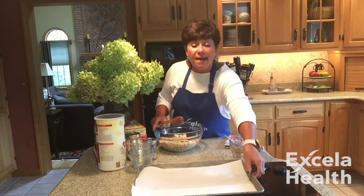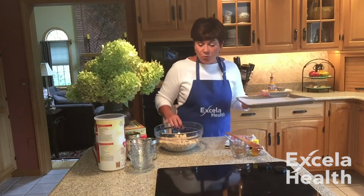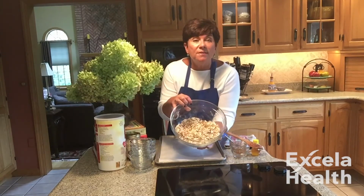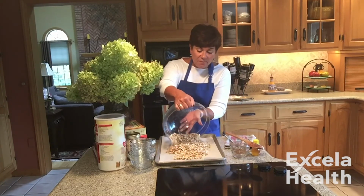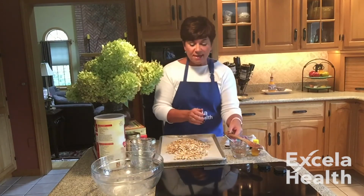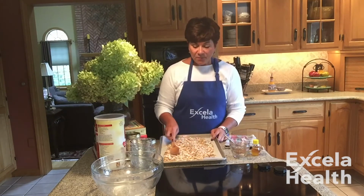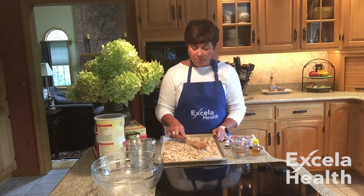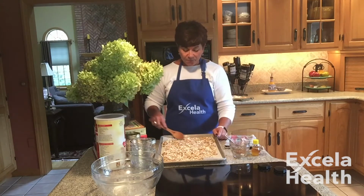Next we're going to take our cookie sheet or sheet pan, and give you a look here, see what that looks like. We're just going to pour this mixture right on the sheet pan, and I've lined my sheet pan with parchment paper. The reason I do that is because once this is done baking, it is super easy just to lift up the parchment paper by the corners and pour it into your airtight container.